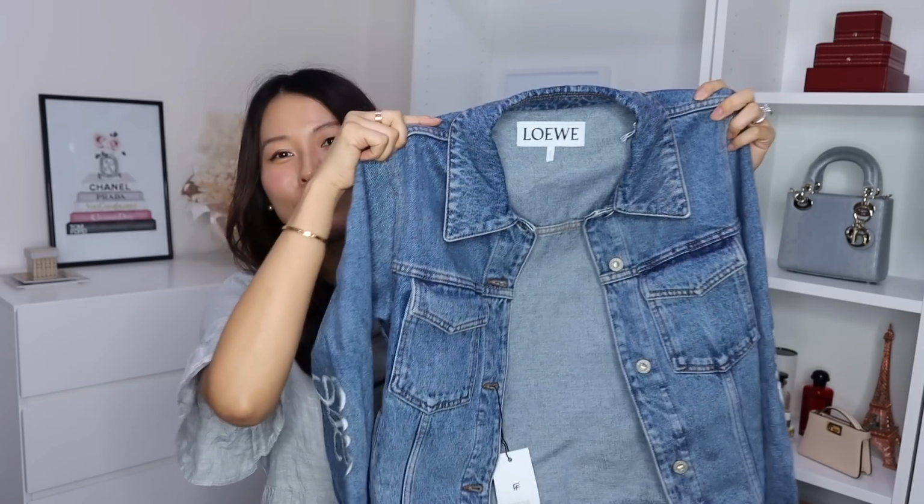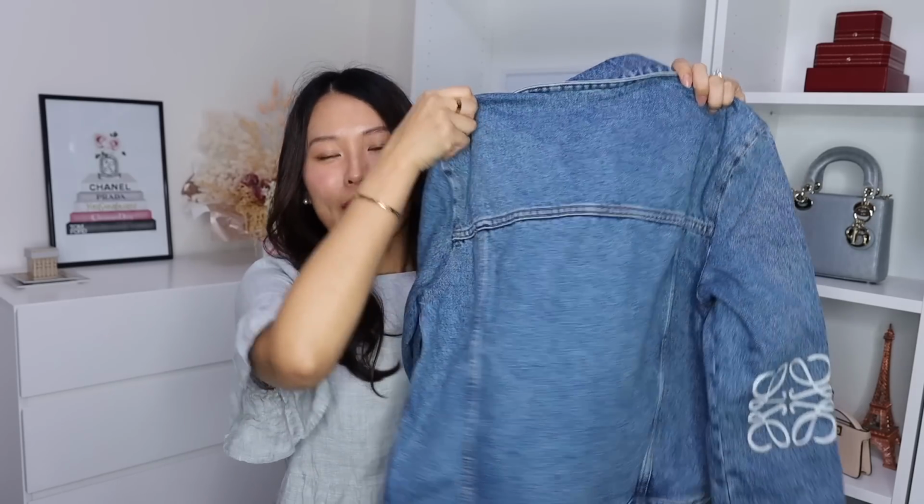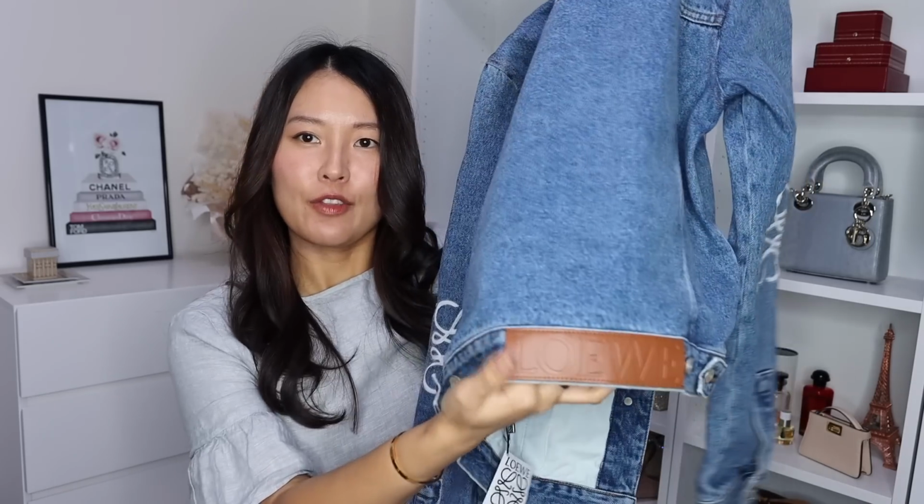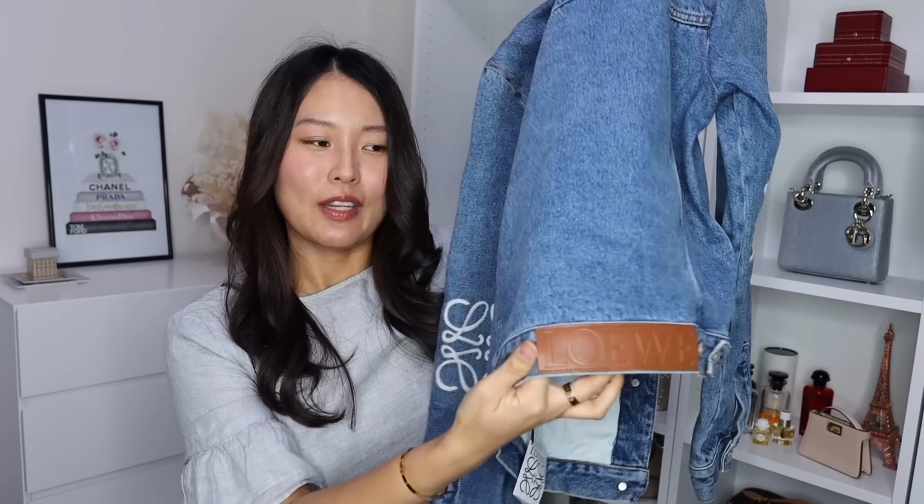From the front, it just looks like your average denim jacket, but I fell in love with the details at the back. So there's a Loewe logo on both elbows, and down the bottom of the jacket, you have the brown leather embossed with Loewe.